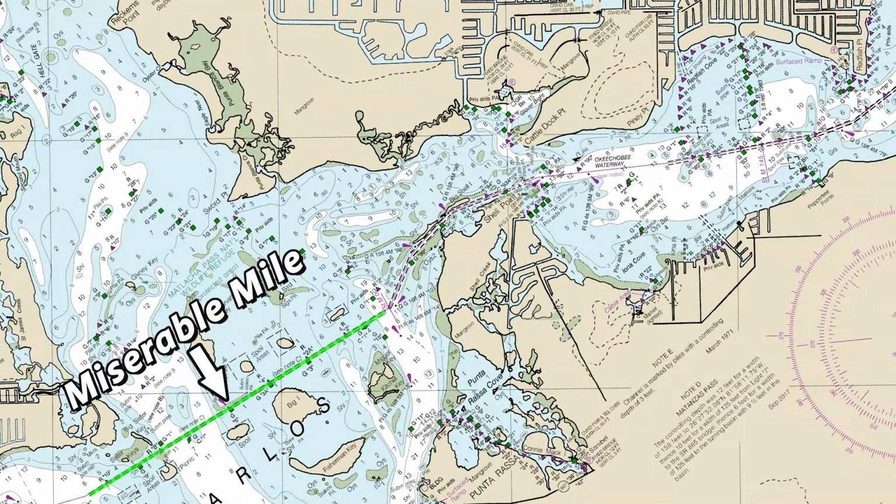You can go out to the Gulf, down under the Sanibel Causeway, or you can turn right and go past Picnic Island. That section of water is actually the miserable mile. And it was called the miserable mile not by power boaters because they had to go slow, but by sailboaters because the channel is so narrow and it's unlimited speed.